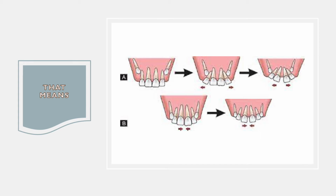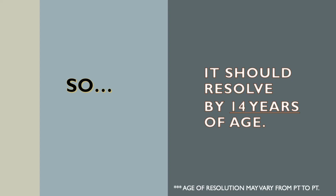Now, as the permanent canines move down, this tendency tends to increase, and the gap between all these upper front teeth, upper four front teeth to be specific, increases. But as and when the eruption of permanent canine completes, the gap in the midline closes and the orientation of all these front six teeth in totality settles and it becomes straight. So with this, we understand that it should resolve by 14 years of age.